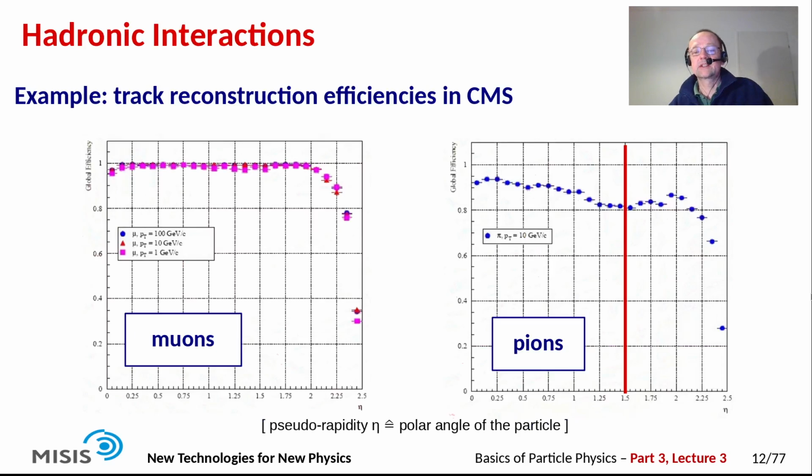Now there's another effect of material on the tracks, and that is due to hadronic interactions, and this I want to illustrate with this example from the CMS experiment. You see here on the left the track reconstruction efficiency for muons as a function of the so-called pseudo-rapidity eta. Pseudo-rapidity essentially is a measure of the polar angle of the particle with respect to the beam axis. And we see for muons we have excellent reconstruction efficiency of close to 100% over a whole wide range of angles, and it drops only here at the very edge, where we essentially are at the edge of the detector.